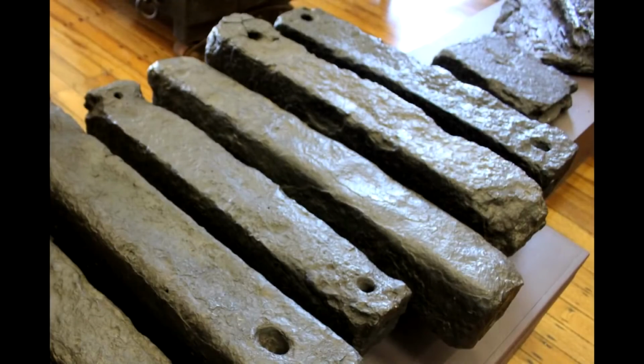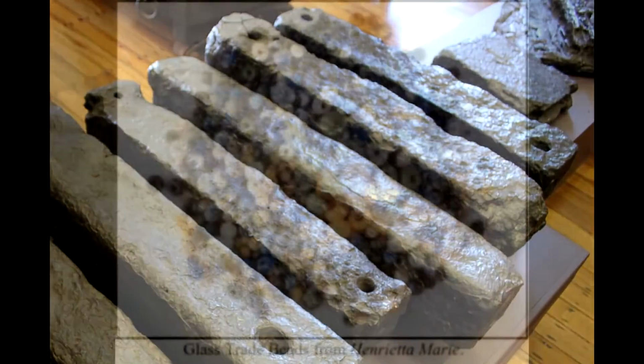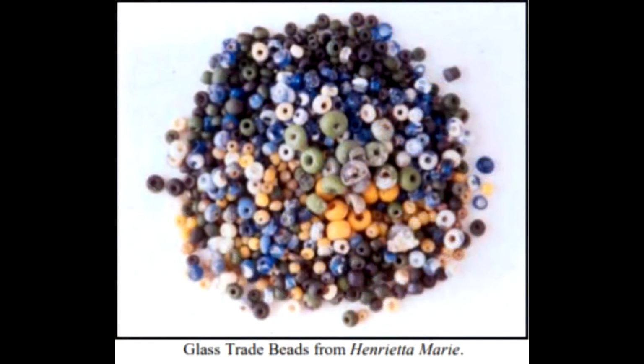carry many different kinds of freight, because it had many different cargo decks. So it didn't just have one or two cargo decks. It had many cargo decks. And it says that they had things for trade, including iron, beads, pewter, weapons, and slaves. And it says that the Henrietta Marie could carry about 200 people in their cargo area. So that was the first trip.